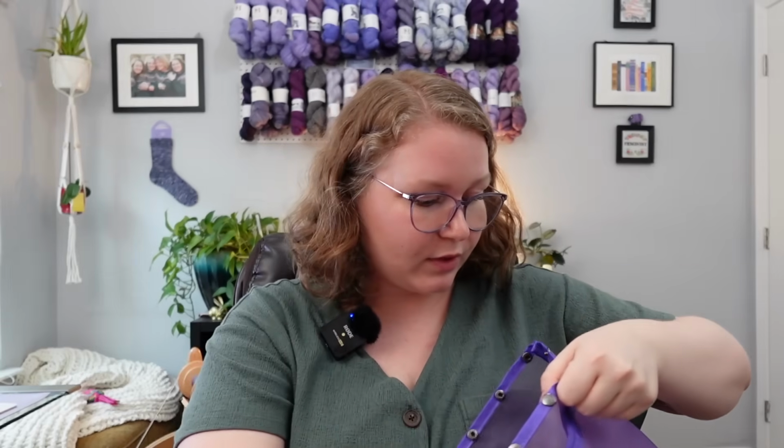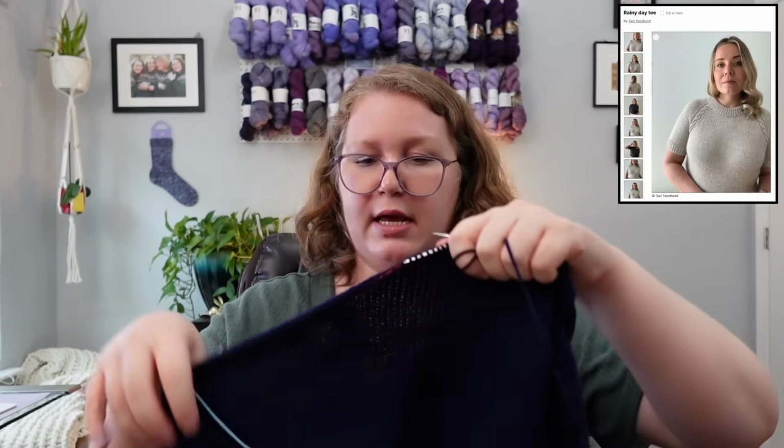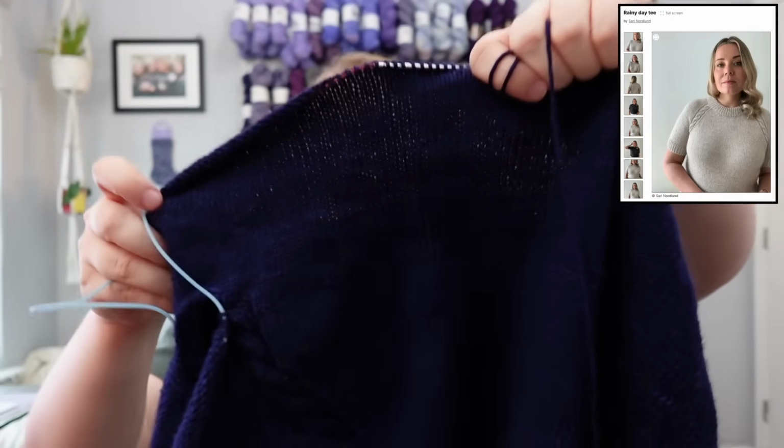The second project that I have to update you on, which is basically the only project that I've knit on this week. I've been a monogamous knitter, and that is on the Rainy Day Tee. I've been working on this pattern by Sari Nordland, and I've been knitting it up in the Treehouse Knits Dove DK base. It's a 3-ply DK. It's so squishy and plump. And this colorway is called A Curse I Can't Break.